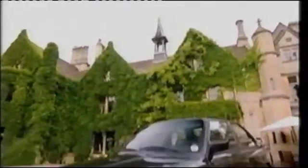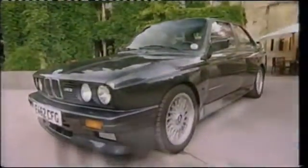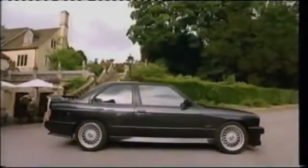Some people like to show off. Their cars say, "Look at me." They've got spoilers and stripes and fat exhausts that tell you that they're driving a racing car. But often, it's a bit of an act.